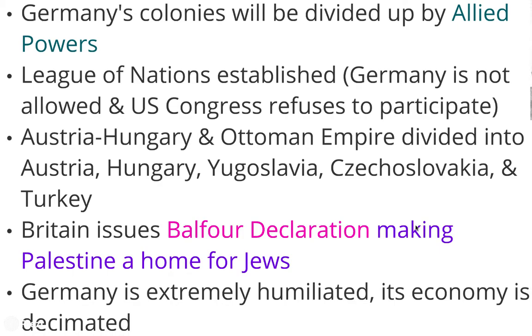So, also, a couple other things. The League of Nations is established, but Germany is not allowed to participate. And then the United States Congress refuses to participate, because there is no standing military in the League of Nations to protect or enforce peace.